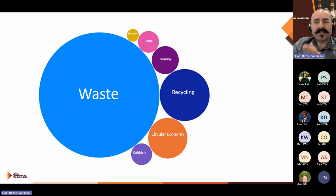And as you can see, waste management remains the number one environmental priority in this category. While circular economy is currently lower in priority, it is expected to grow in importance as more councils integrate circular economy principles into their strategies.